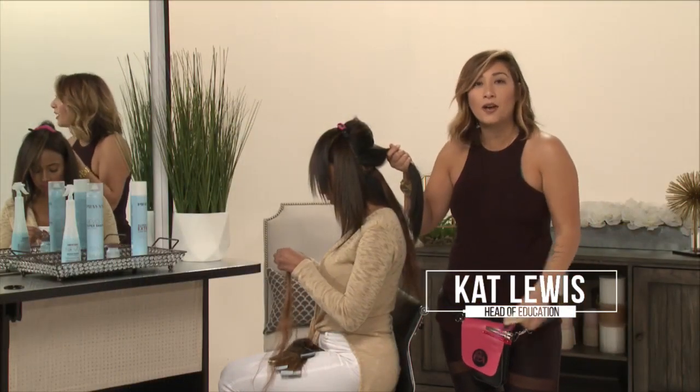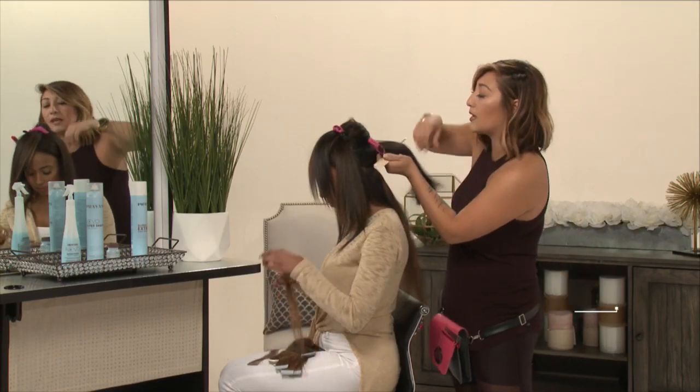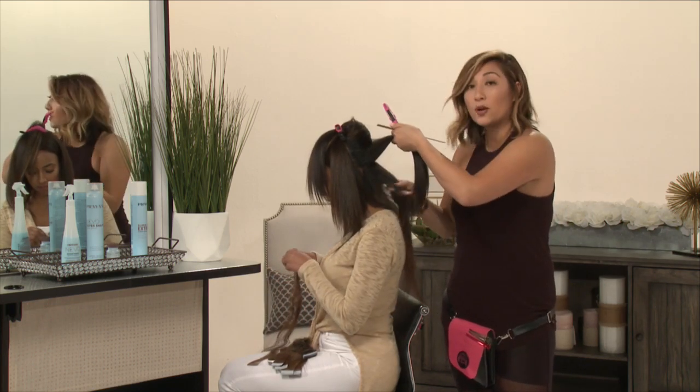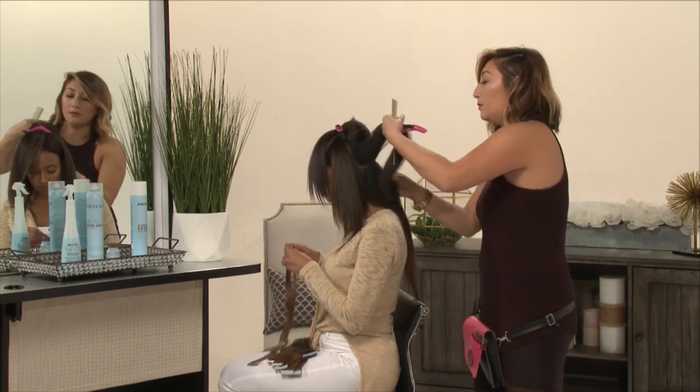Don't get a flat iron out. You don't need to do that. They're going to stay in. And this is the biggest thing. When you install your Dreamcatcher tape extensions, do not wash your hair for at least 24 hours. You need to give the tape time to adhere to one another, all right?